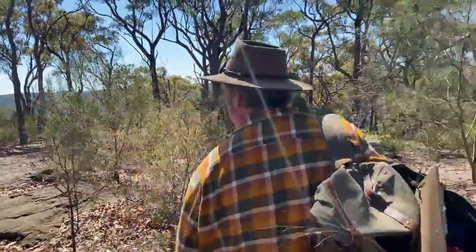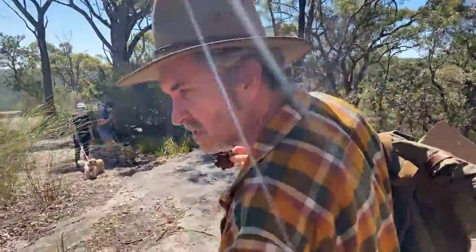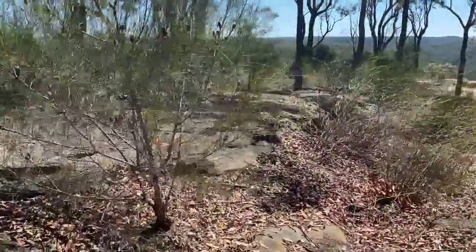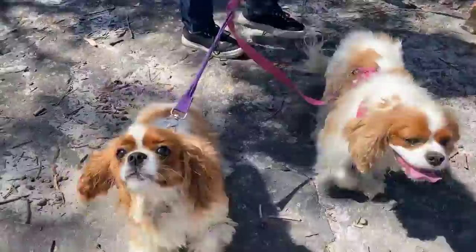Come with me. Come and have a look. So we've got more she-oaks here and we've got broom and stuff like that. We've got wild animals here. Hello, doggy. How are you? Great to see you.